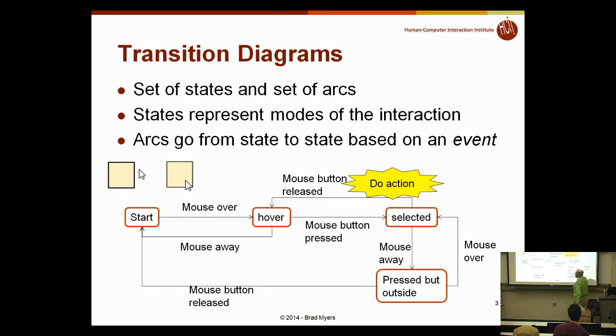And a lot of people forgot all the arrows going back to the start. If you had a very explicit end state, then that was okay. But if you just kind of left it dangling, then that was also points off. So the basic idea is that everything that happens, you have to have an arrow for.